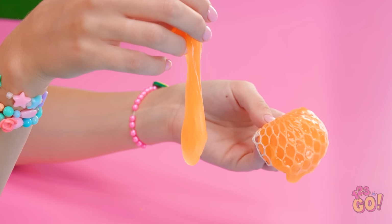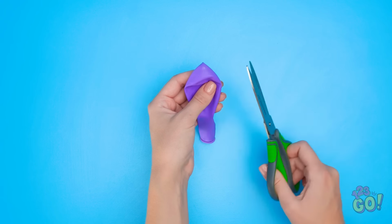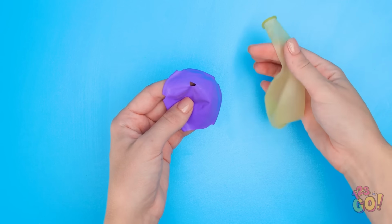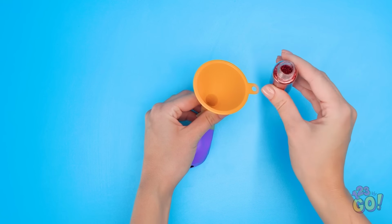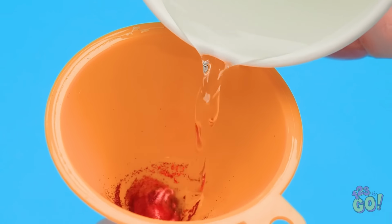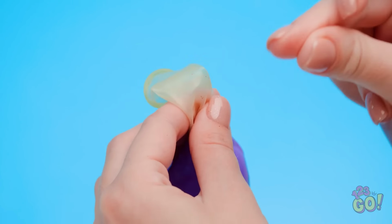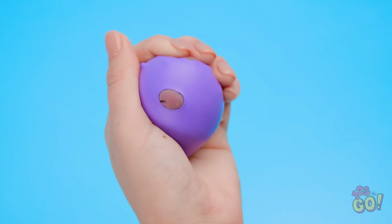Oh no! That's terrible! Wait a second. I think I have a solution. I'll take the balloon and cut off the tip. And then other holes too. Okay, I'll need another balloon. A different color too. I'll fill this new balloon with water. Ooh, I'll add some glitter and sparkles too. I'll mix it together and then tie it shut. Make sure it's nice and tight. Yes! It totally works! And it's pretty!